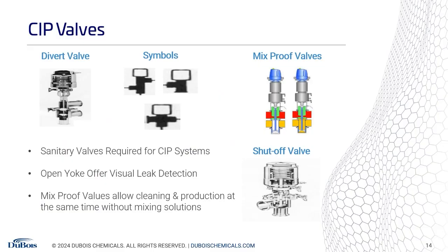You know, in the past, you might often have to wait till all production was completed before you could begin CIP. Mix-proof valves allow you to actually have cleaning solution safely on one side of a valve and processed material or food material on the other side without any potential for mixing. So as we see more and more automated facilities, I see more and more of this type of valve at our customers.